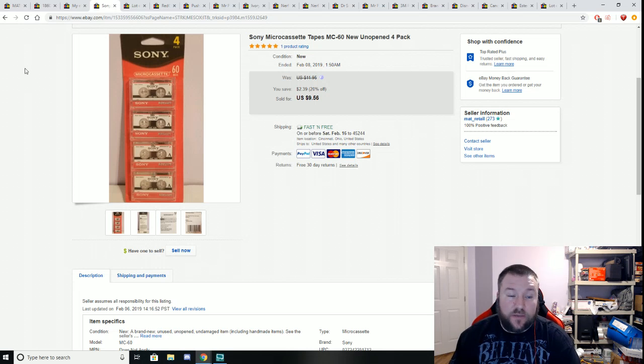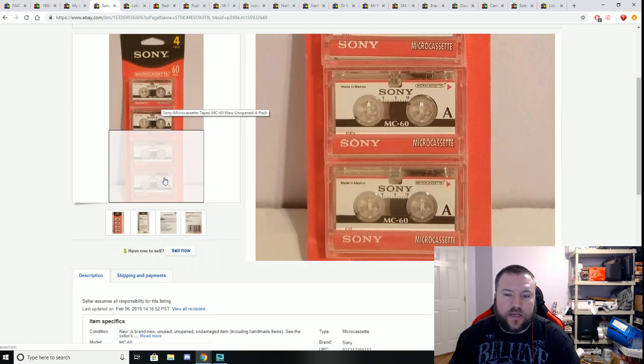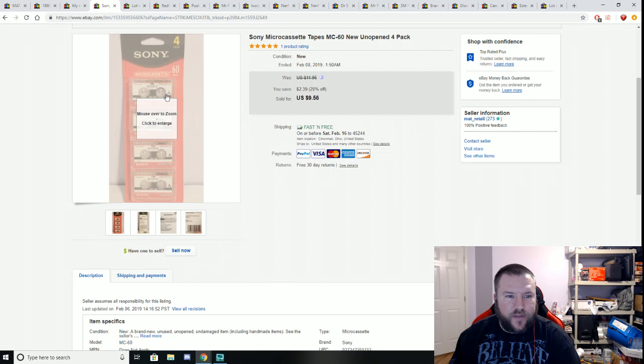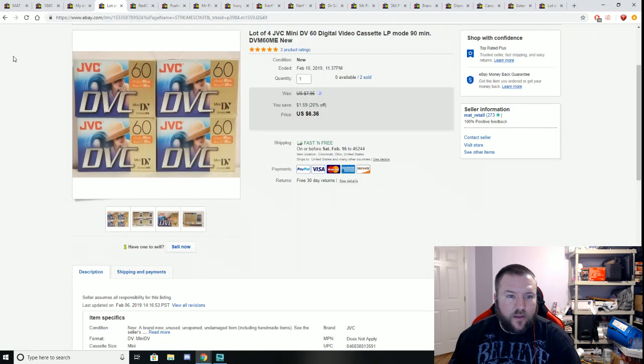All right, here are some Sony micro cassette tapes. Got these from St. Vincent de Paul. Had these for quite a while. Paid $1 for these, just little micro cassettes. They were still sealed, and there were 4 of them. I thought they would sell for more and quicker, but I've had these for, I would guess, 4 or 5 months. We sold them for $9.56 plus free shipping. So paid $1, sold for $9.56. We're really not making a whole bunch there, but I thought these would go for more, but it just did not.